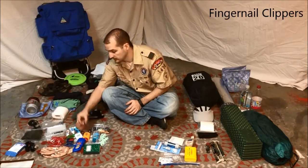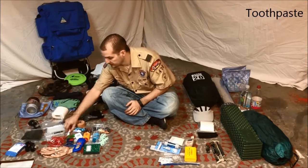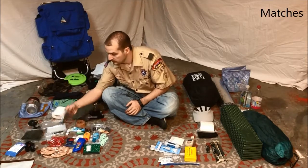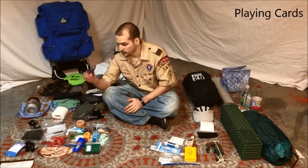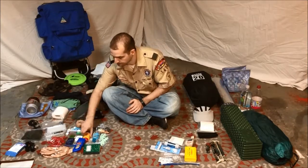Whistle, fingernail clippers, tick remover, toothbrush, toothpaste, lip balm, floss, lighter, backup lighters, or backup matches, these little guys here. Little pack of playing cards, not required on that one. I just bring it as extra so that we have something to play.